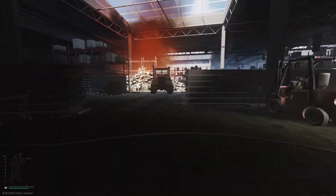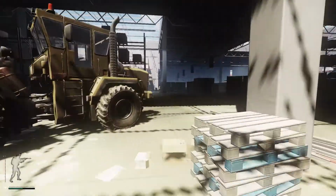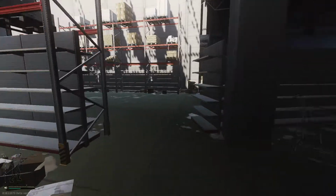So, once you've made your way to Goshan, there is a nice little spawn just at this backside here behind the big bonfire, if you want to call it. Again, this one doesn't seem to get looted as much as what I'm seeing. Sometimes you can find a bag spawn on those boxes, by the way.